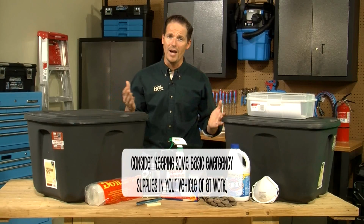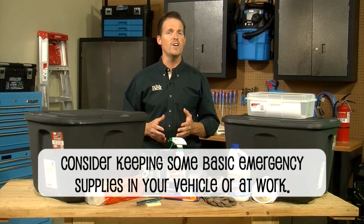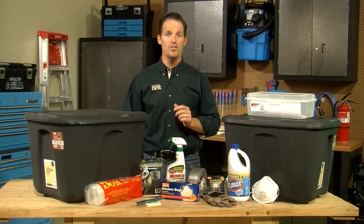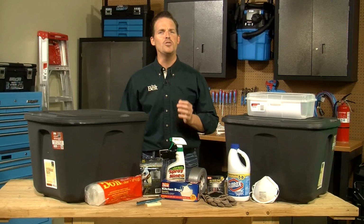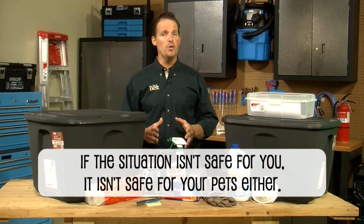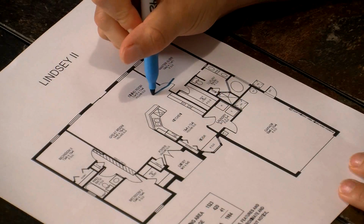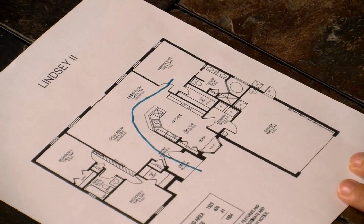Since you never know where you might be when a disaster happens, consider keeping some basic emergency supplies in your vehicle and at work. Also, if you're a pet owner, keep in mind that not all disaster shelters accept pets. So while it's important to include pet food and other basic pet items in your emergency kit, you should also have plans for temporary pet housing just in case. Don't leave your pets behind in an emergency, because if the situation isn't safe for you, it's not safe for them either.